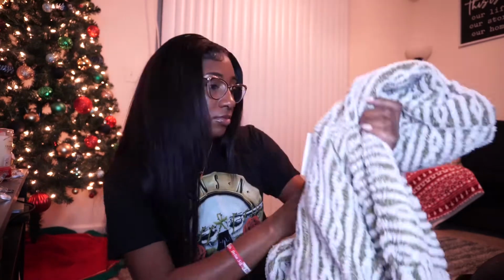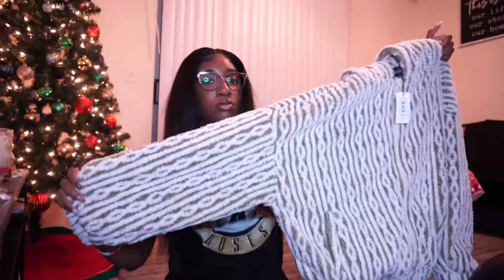I'm excited about this stuff over here. So this is a hoodie jacket. Ooh, this feels so good, like a real good blanket out of Walmart. Matter of fact, not even Walmart. This is Home Goods. And this is an extra large too. Let's try it on. Ooh! Look at the inside, y'all.